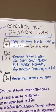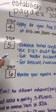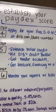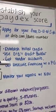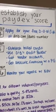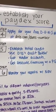You came in and applied for your DUNS number for free through Dun & Bradstreet, which brings me to step 5. In order to get a Paydex score, you need 3 accounts reporting on your DNB report. There's 3 ways to do that. You can use DNB's credit builder, you can get vendor accounts, or you can get unsecured financing with a personal guarantee. I'll walk you through all 3 and show you how this works. So let's talk about step 1, DNB credit builder.